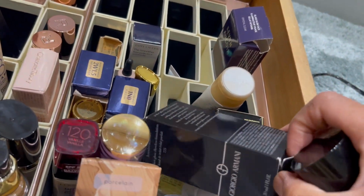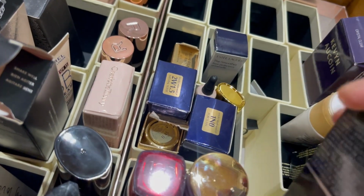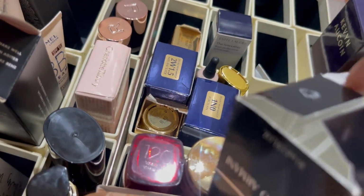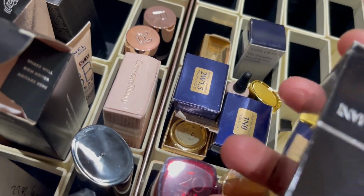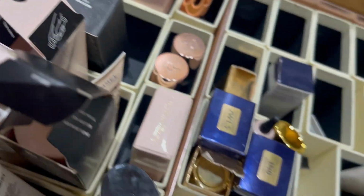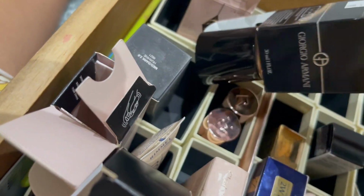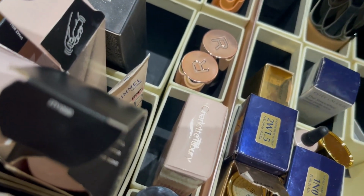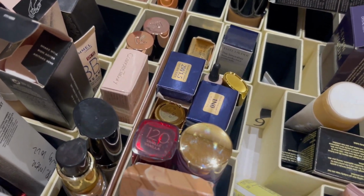So we're gonna wear that for a special occasion. So this is the Giorgio Armani. I'm gonna have to put it now in the box, guys, because I'm gonna keep it very special. It's the wrong way around, but anyway, I'm gonna tidy them all up. I'll tell you what, I'm gonna put them in a box in a minute, because I need to get the other ones so I can show them to you as well.